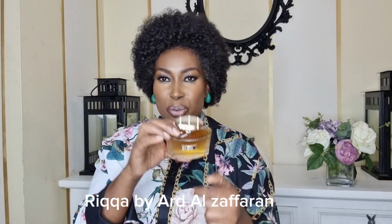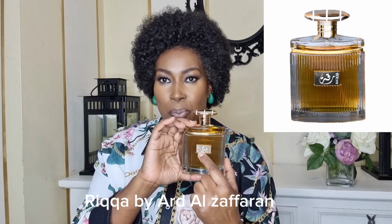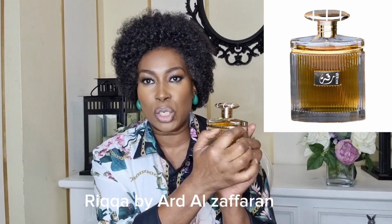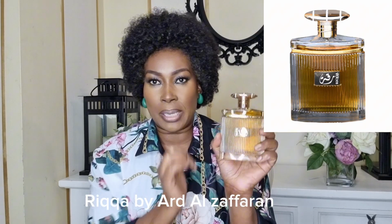And I have to say that I think these Middle Eastern fragrance houses do put a lot of thought and consideration into their packaging and their bottles, and I love that about them. This one, like I said, is very masculine looking, with a gold cap that has some white grooves in there. It's got that gold plaque with the name on the side, which says RIQQA Eau de Parfum by Ard Al Zaafaran. The sprayer is very, very good.